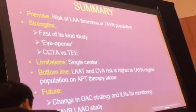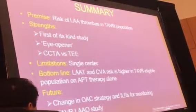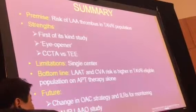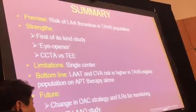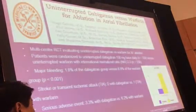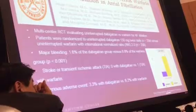So the TAVR LAO study, which is going to be led by Samir Kapadia from Cleveland Clinic, is going to touch this aspect. And then there's a lot of observational data that has already come from Europe on the Amulet device that I think is pretty compelling to show that appendage closure may be a very reasonable add-on procedure for these patients.